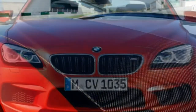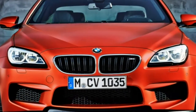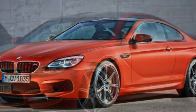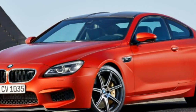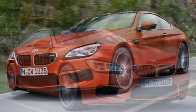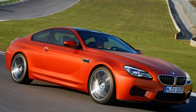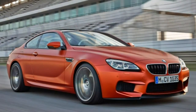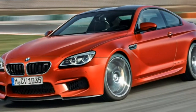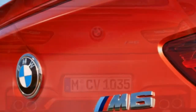The optional Executive package adds a heated steering wheel, ventilated fatigue-reducing active front seats, a color head-up display (also available separately), a 16-speaker Bang & Olufsen audio system and, for the coupe only, a power rear sunshade. The Driver Assistance Plus package includes a lane departure warning system, frontal collision warning, a blind spot monitor and a camera system with top-down and around-the-corner views.